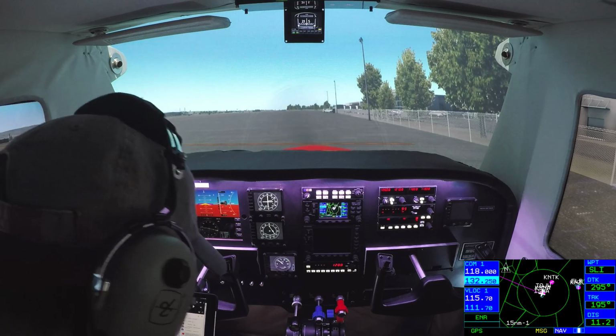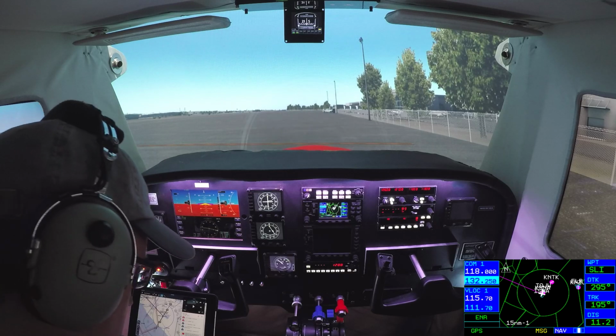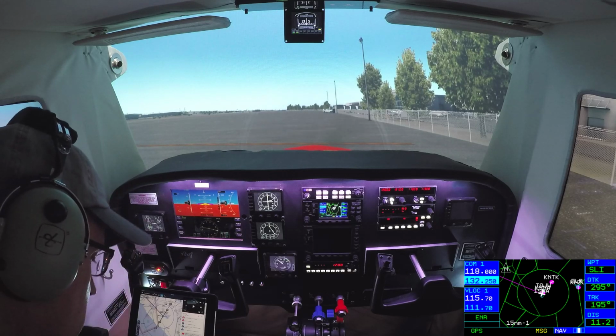Okay, so we've got clearance. Let's get ready to get our craft. I presume he's going to give us the same filing he gave us last time, but let's be ready just in case.